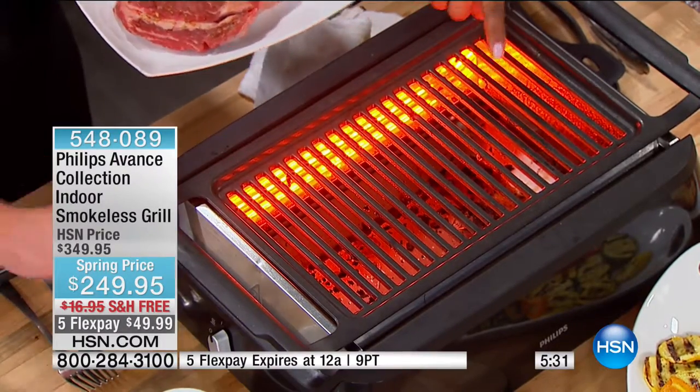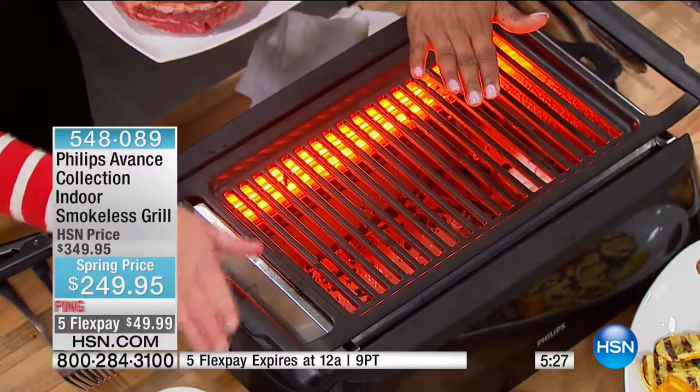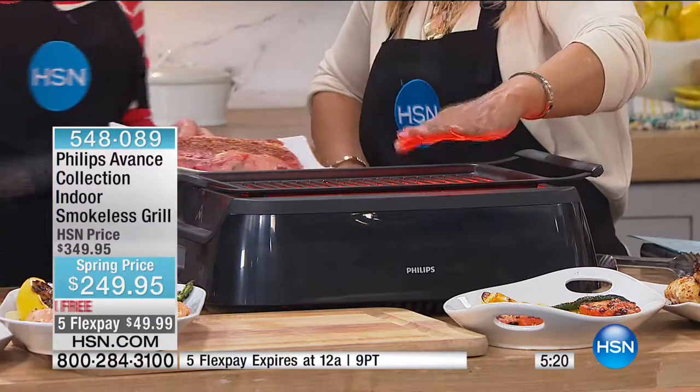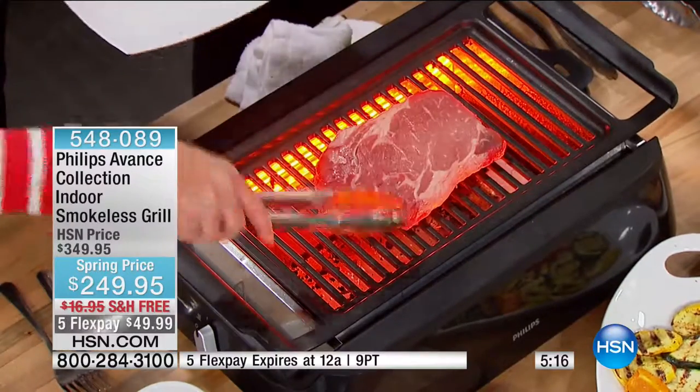And I don't know if you guys can see that infrared technology, look at that gorgeous red. If I put my hand here, you can feel the heat. You can feel it. But you know what? I can also hold my hand here, and I sure wouldn't be doing that on a traditional grill. But I just want everybody to know, if you need to seriously sear a steak or certain foods, you're going to be able to do that with ease.